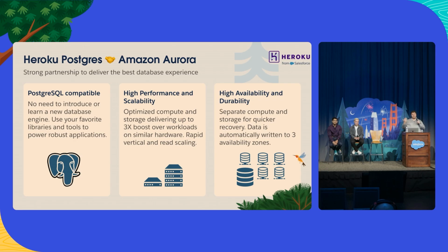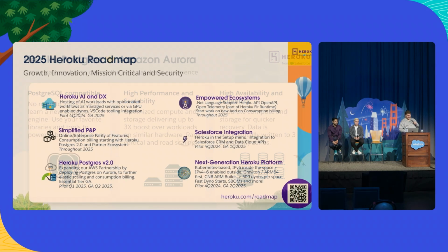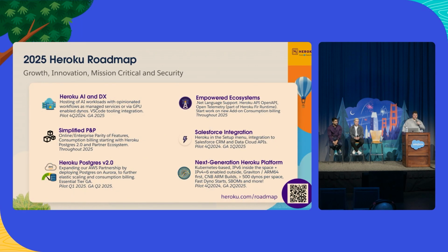Oh, sorry, I forgot to mention my personal favorite. Postgres major version upgrades no longer have downtime. So there's zero-touch maintenance and upgrades as part of this, which is one of my personal favorites. Being able to hot swap those servers is really quite nice from that perspective. And at the beginning, I promised you a full roadmap, so I deliver on my promises.